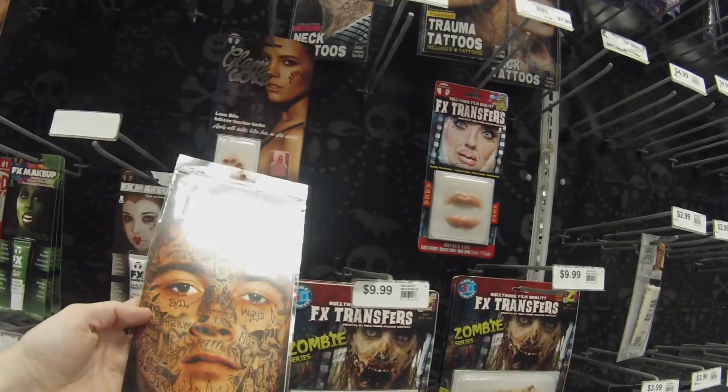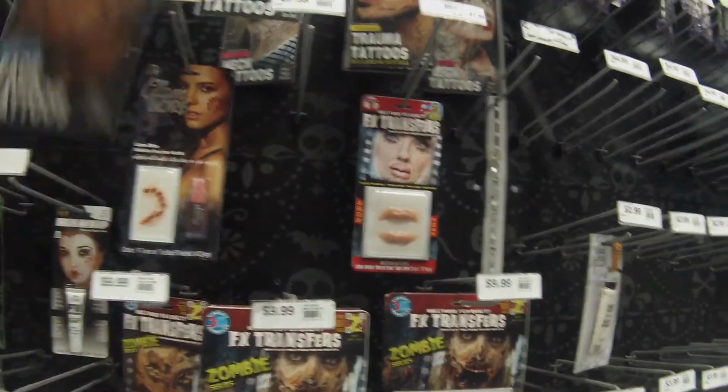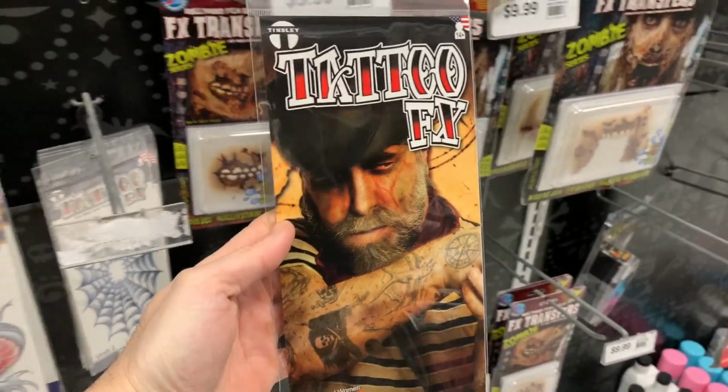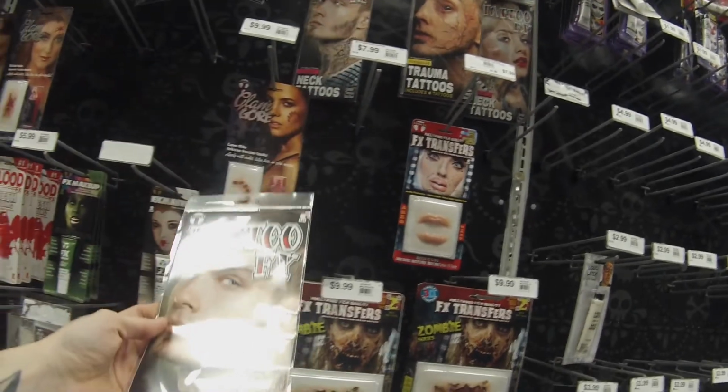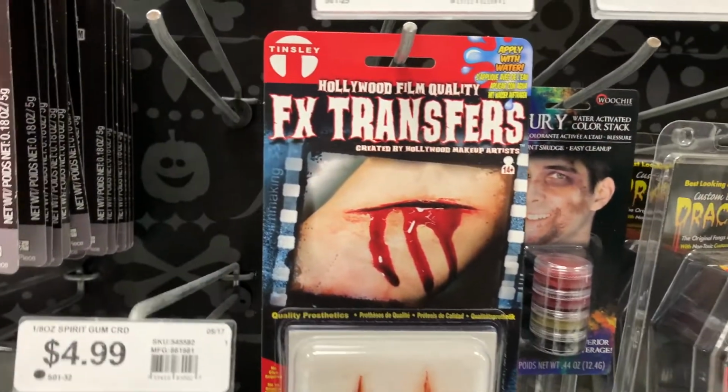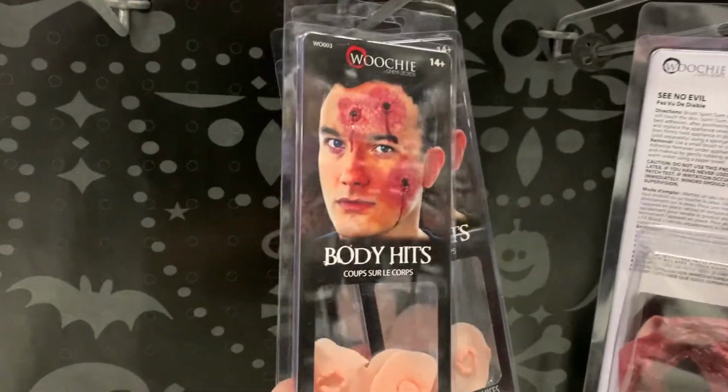Now, something I haven't seen before are these fake tattoo sheets you can buy, all different ones if you want to be like, I guess, a thug or like a prisoner or something like that who would have a lot of tattoos associated with him. You can get these packs and apply them on your neck, face, or whatever, and go out like that. So that was kind of neat, other than getting the prosthetics, you know, to have like scars on your face and stuff like that.